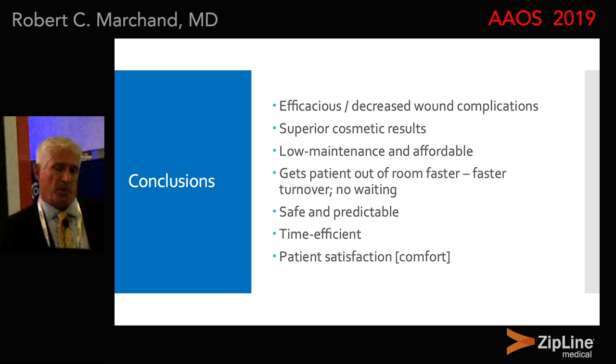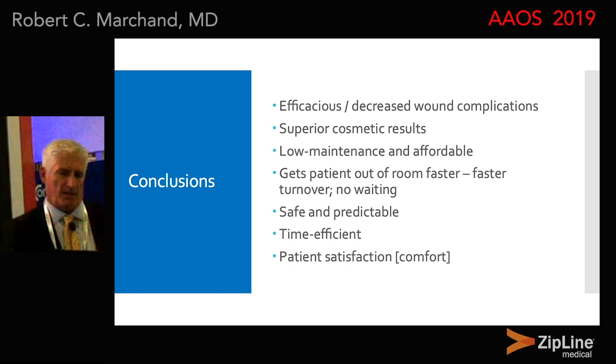Really low maintenance for the office and for PAs. There's no staples to pull out. Patients peel it off. Patients out of the room quicker. You don't have to wait for the Dermabond to dry. It's safe and predictable. I've got to tell you, the patients really love it.